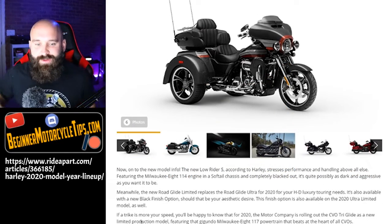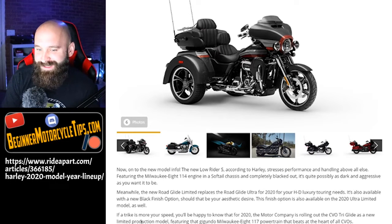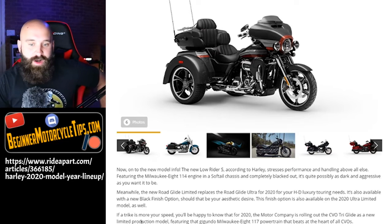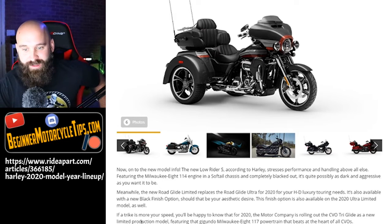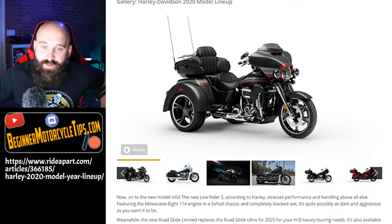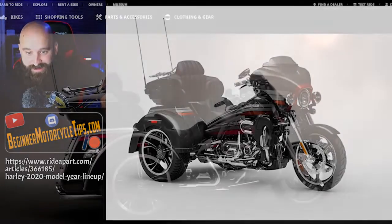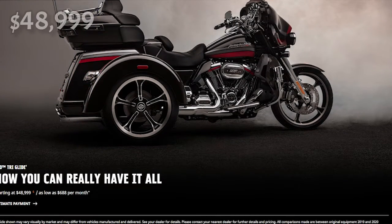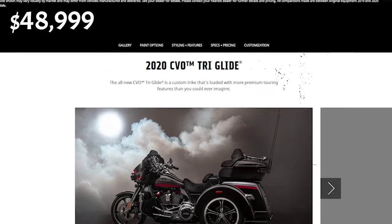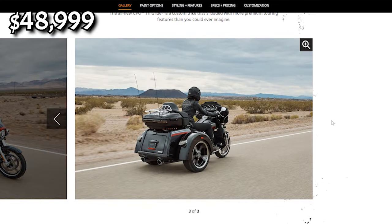If a trike is your speed, they say, you'll be happy to know that for 2020, they're rolling out a CVO Tri Glide as a new limited production model. And it's going to feature the Milwaukee-117 powertrain, and that's pretty badass. Okay, so for those of you that really like trikes, it might be an option for you. This is something that's really interesting, and it's new. I like trikes for the aspect of if I can't ride anymore on two wheels, this is going to offer me the balance that I need. And then on top of that, it's going to add so much luxury.